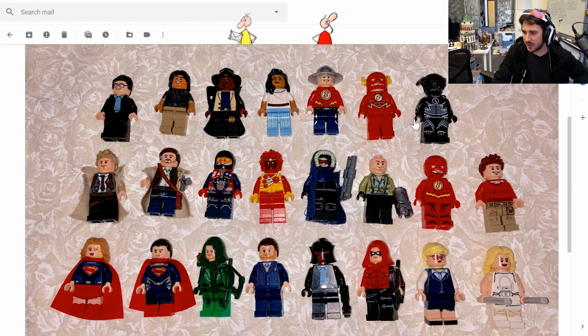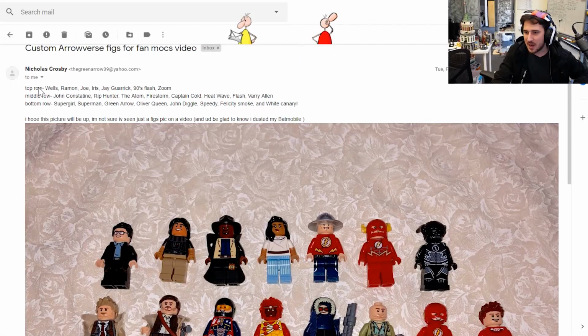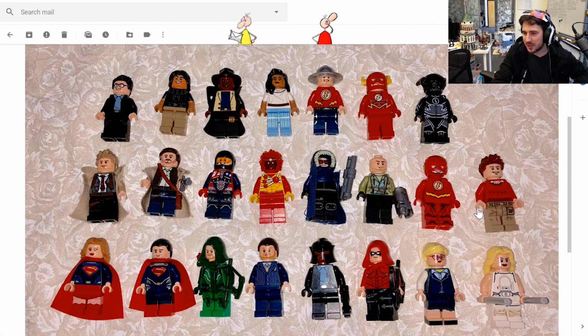Alrighty, we've got some custom figs here. I'm not gonna tell you exactly who all of these characters are, but he does have them listed right up here. I believe some of these are completely custom figs, and other ones look like, actually, you know what? They're probably all totally custom figs.